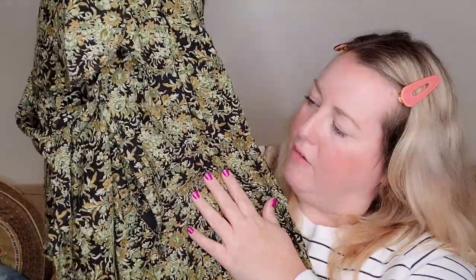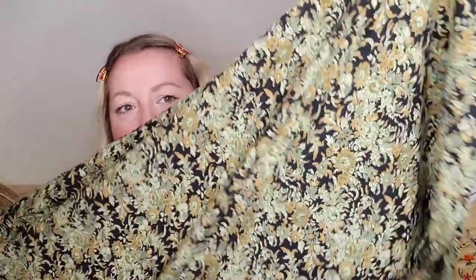In the 90s, you would see a lot of black backgrounds with a floral print. This one has a tie neck, and it's got big wide legs, so it's really nice and roomy. It's really pretty. Again, I'll put up another picture of Krista wearing the jumpsuit so you can get an idea of what it looks like.